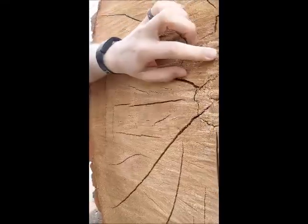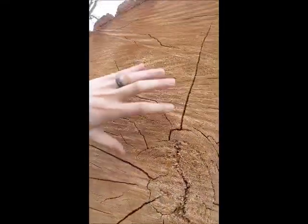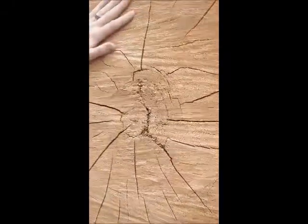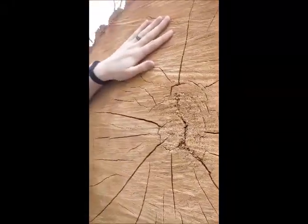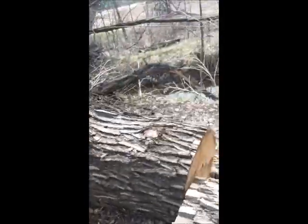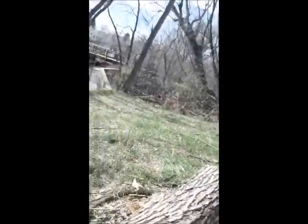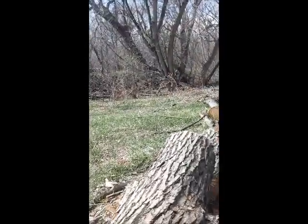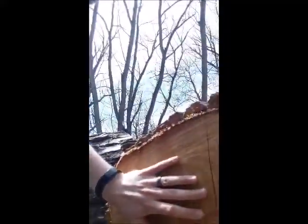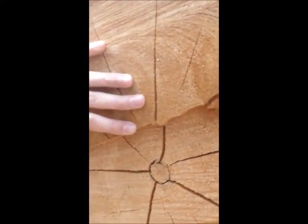So we have like multiple rings going on. This is a very old tree. It's very dry too, so it's a little harder to see. But all trees have rings like this. We've got all sorts of cuts, so you can see throughout the rest of the tree here. This one here too, you can see the rings on it as well.